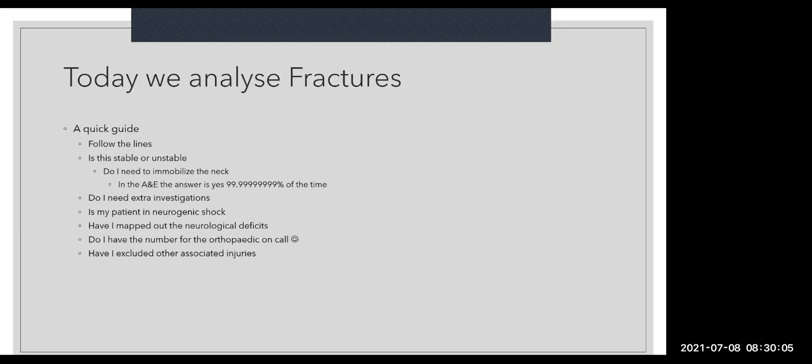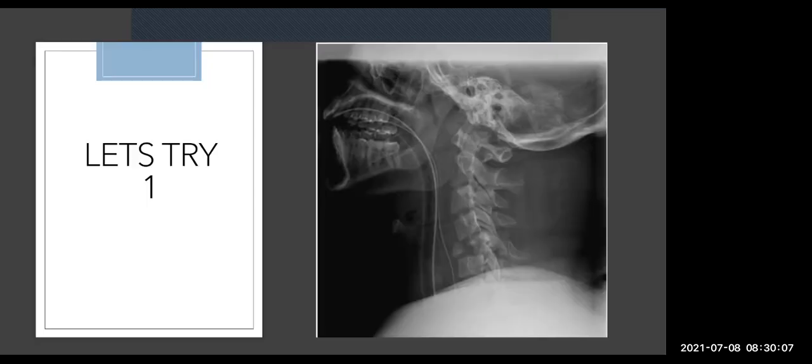As compared to last week, what we're going to do is try and analyze these fractures.